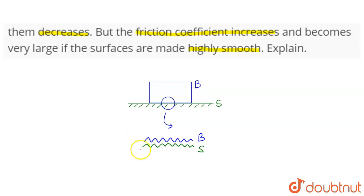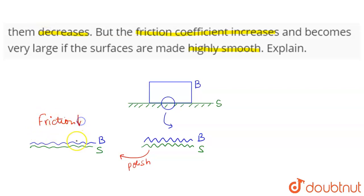So what happens if we polish them? On polishing, these irregularities smooth out, so the friction between them decreases.